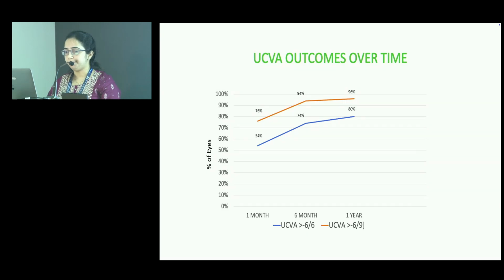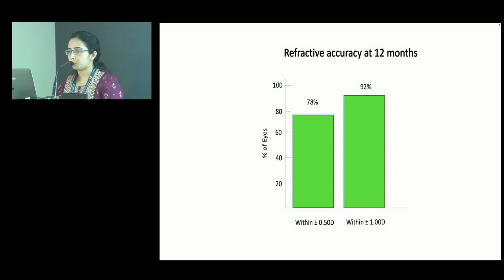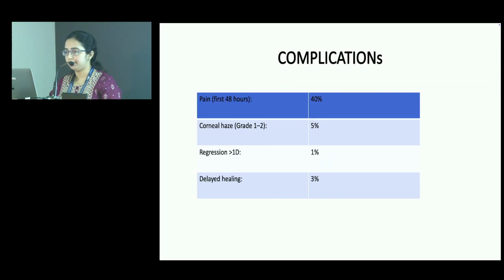UCVA outcomes over time. In this graph, we can see from 1 month to 6 months there is a steady increase of visual acuity, and at 1 year, 80% of the eyes achieved 6/6 vision, and 96% achieved UCVA of 6/9 or more. Refractive accuracy at 12 months: 78% within plus or minus 0.5 diopter and 92% within plus or minus 1 diopter.